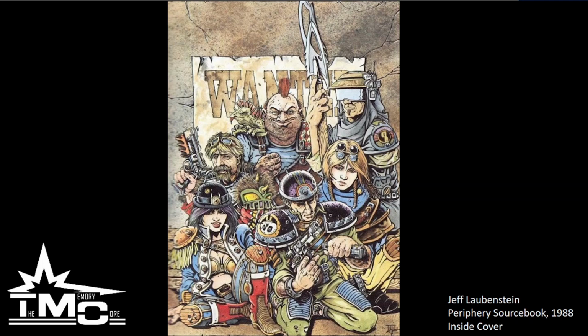They all look different, but they're all from the same crew, right? It's all done by the same artist, but they're all dressed differently. Laubenstein definitely has that style, the way he draws knee pads and padding. You can tell it's him. The way his lines are somehow both straight and curved at the same time. You know Jeff's style when you see it. But this is really good stuff.